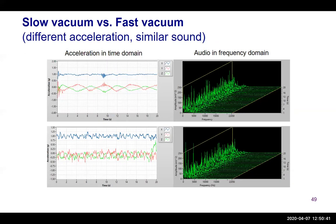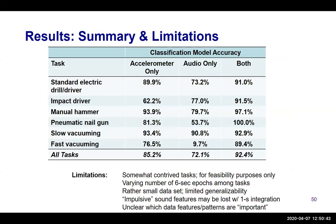So this model is a machine learning model. Oh, an ANOVA method? No, we didn't use an ANOVA method.